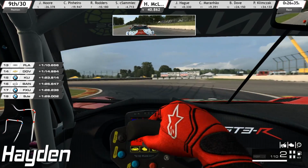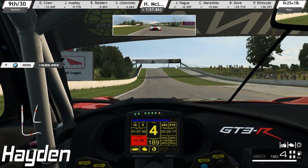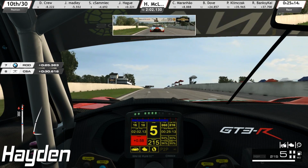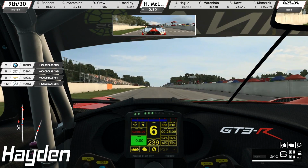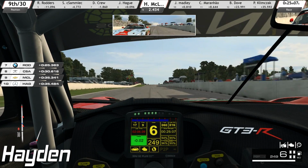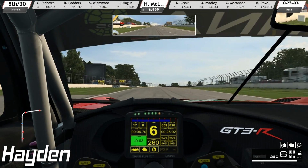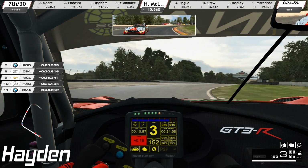Yeah, so coming into the third corner, I'm going to call it the third corner. We defend alright into there, and this is just showing that the top speed of the Mercedes is... it's fast. Yeah, I mean, you can say the slipstream does that, but yeah. Defending again into turn 1.